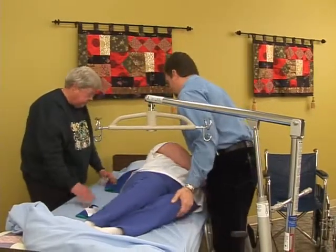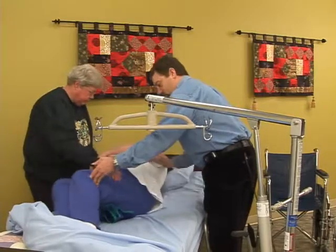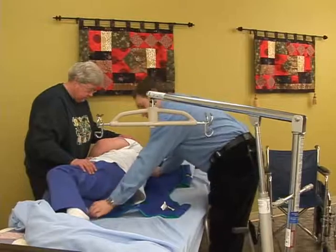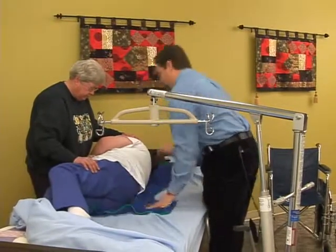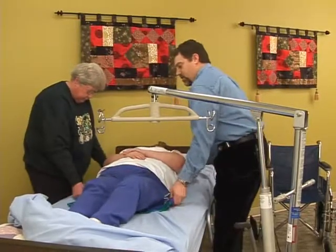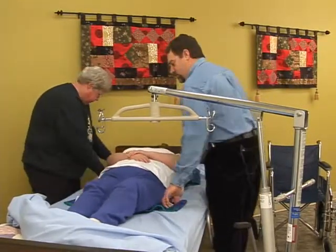Okay, now let's roll her back this way. And I'll finish pulling it out this side so we can get it well centered underneath of her. Okay, and then we'll roll her back to the middle. Okay, and let's kind of pull on both sides, make sure we're centered.